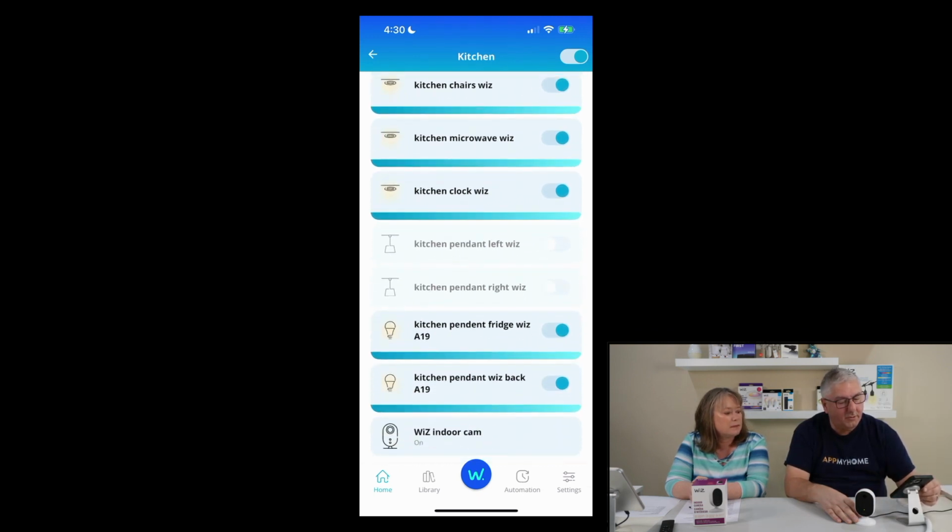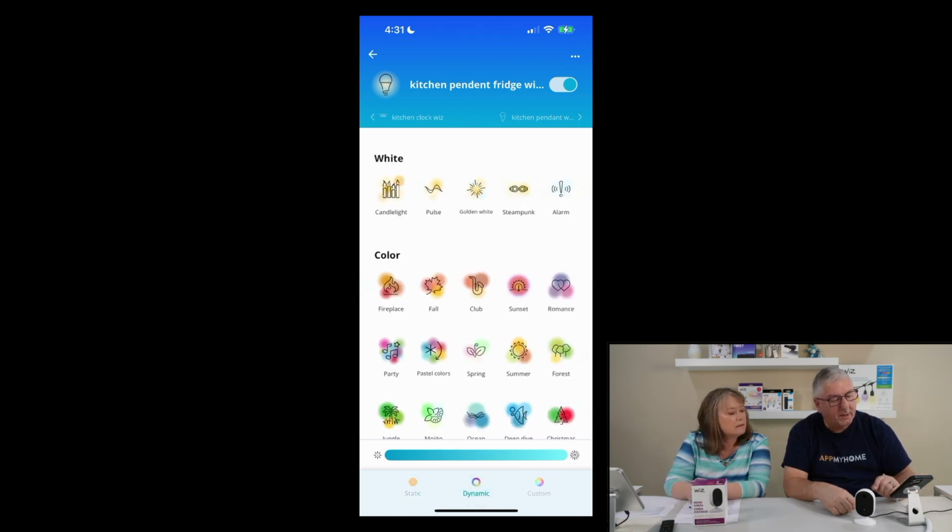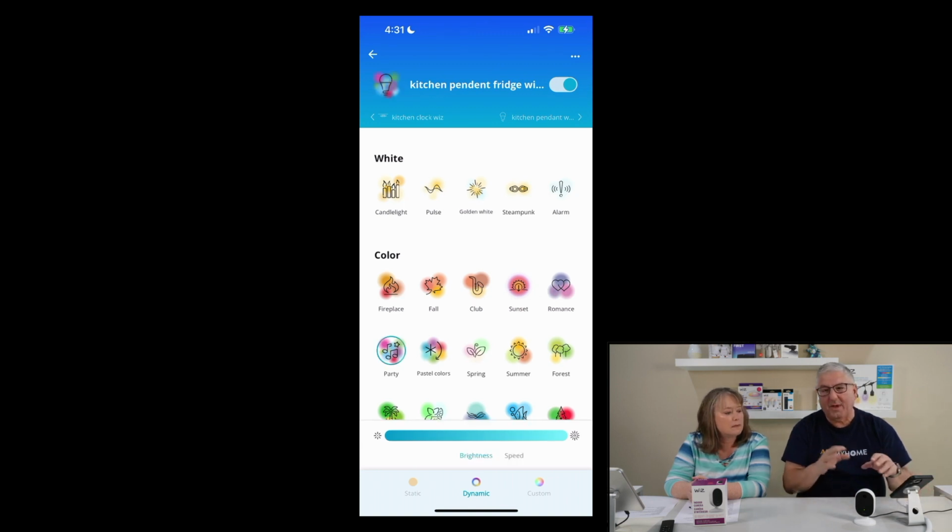Now, one thing I didn't show, what's kind of cool in the app is, you see I went into one of the pendant lights because it's color. And you can change the color of the light here in the app. See how they give you all these little things you can do? Or you can make it dynamic. So it's kind of cool. You can do what's called party mode. And basically, it's kind of like what you saw when Valerie was showing the fourth button. It changes the colors of the light. So it's pretty neat. And you can make custom ones as well.